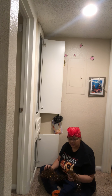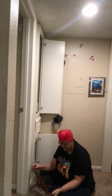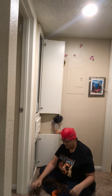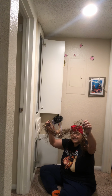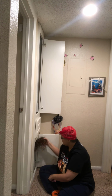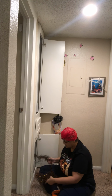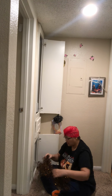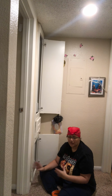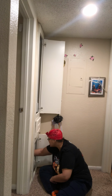This reminds me of spider webs. I have been putting this Halloween decoration on my tree, sad to say, but I'm actually gonna put it out on my fireplace. I feel like this garland on top of my fireplace, with a few candles and some Halloween decorations and a trick-or-treaters bowl to pass out candy, would be really awesome.